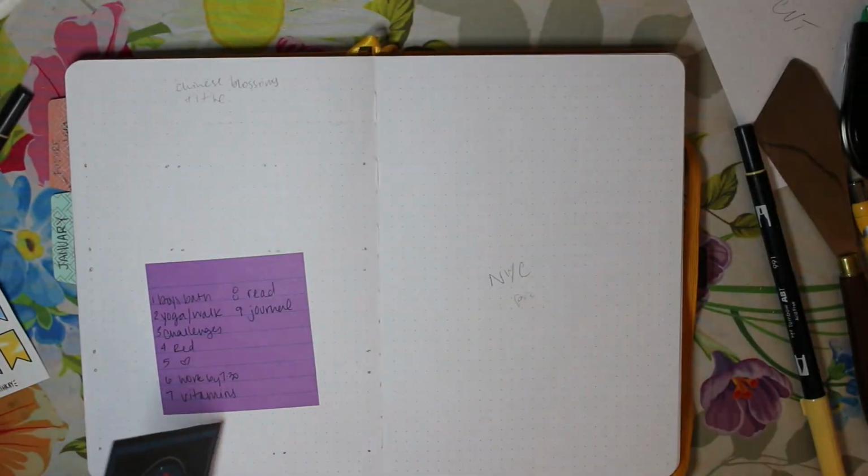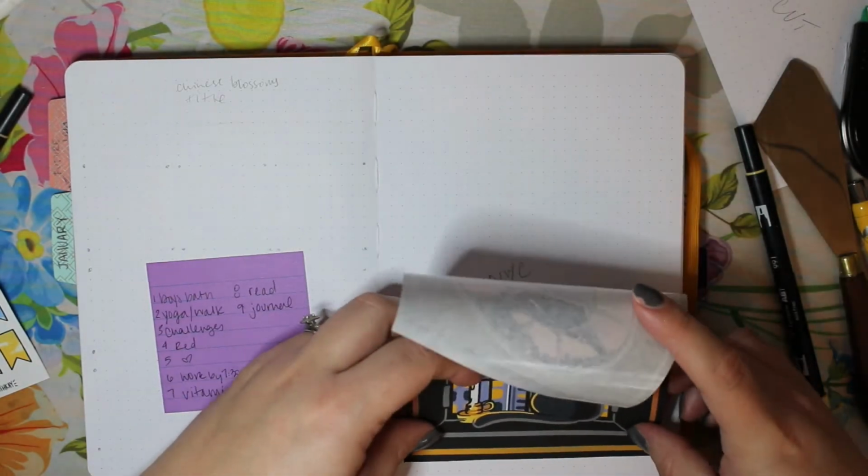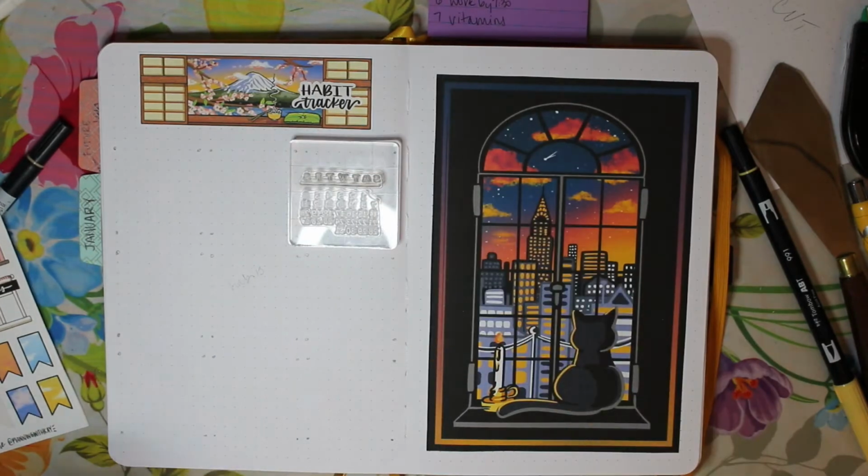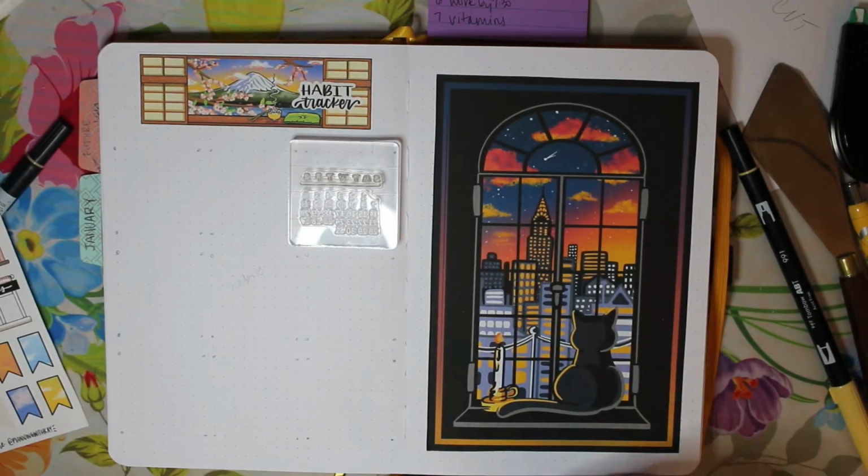So then I'm moving on to my habits, and I used another one of those big page stickers. And then I put a little banner at the top on the other side. I'm just going to use a stamp.